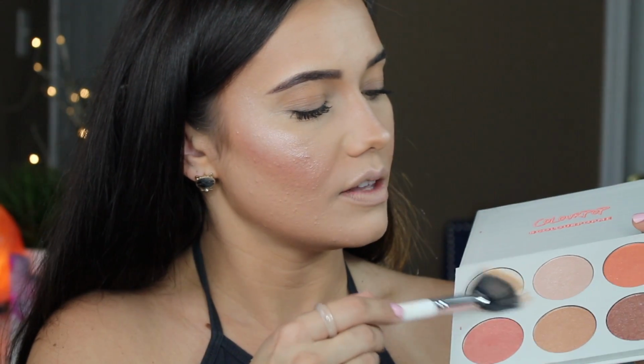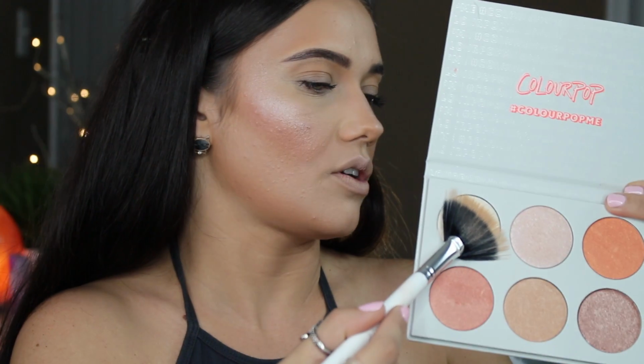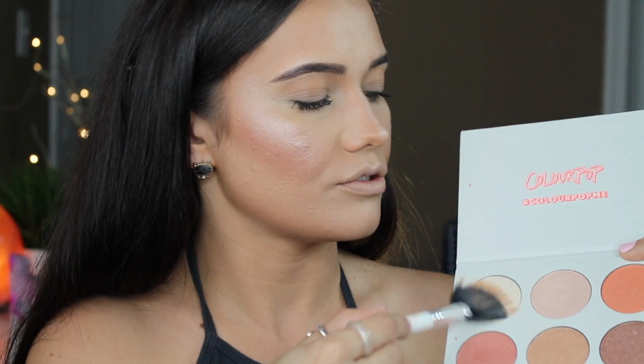I also want to try the fan brush with the Gimme More palette because I'm a psycho. No, I'm just kidding. I'm just really excited. So let's bump into this one right here, the first one, which is called Extra. I believe this is Extra.